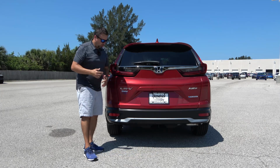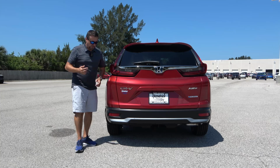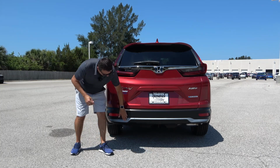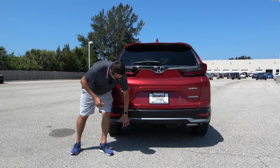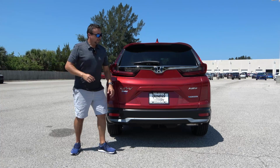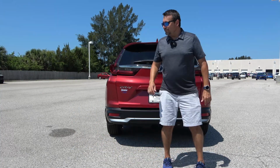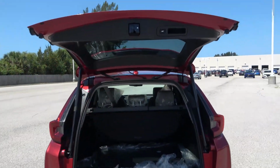Now all hybrids are all-wheel drive on the CRV, so you don't have a choice for going front-wheel drive only. Reflector lights, and then the same trim, kind of this lighter gray trim as we've seen in the front, and everything else is this matte gray. There's no visible exhaust underneath here. It is a hybrid, and it does have the power lift gate, and see how much room we have in there. Let's walk up to here, check it out.